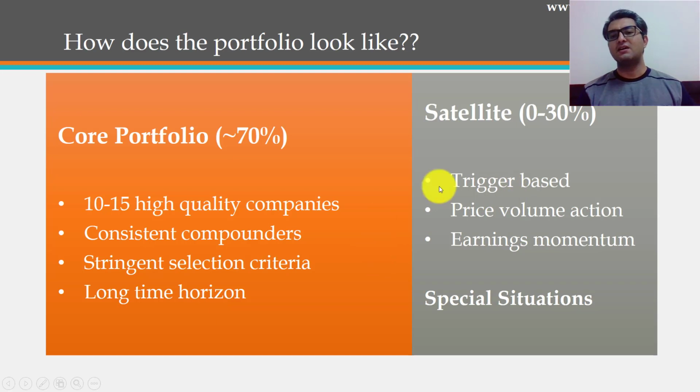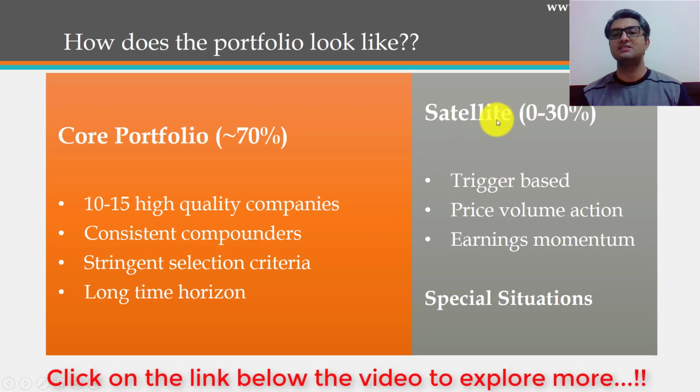Now, when we delve into the satellite portfolio, there might be cases where you find good consistent compounders which are likely to be put into the core portfolio. That is where it makes a shift and gets added to the core portfolio.